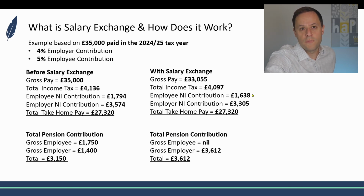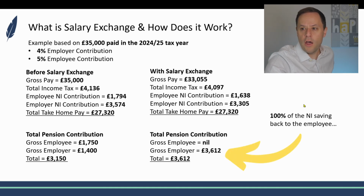But in terms of pension contributions, because we're making those NI savings, and there's a slight saving in terms of income tax as well, the gross employee pension contribution is obviously nil, because the employer is going to contribute the entire pension contribution themselves, and we've agreed that we're going to get a lower gross salary, for a total pension contribution of £3,612.